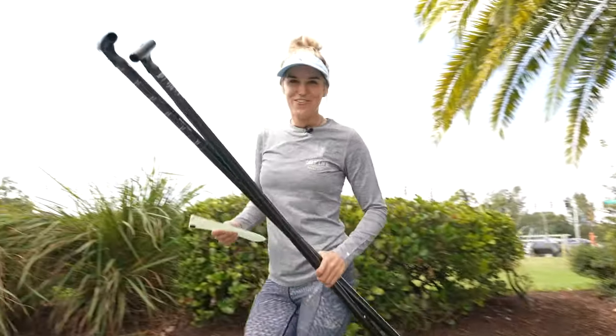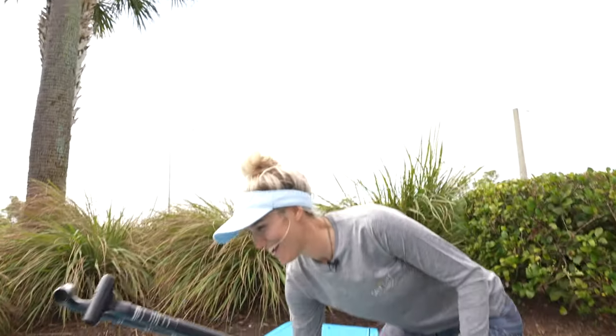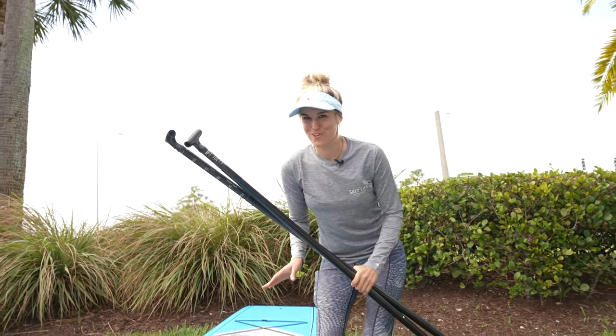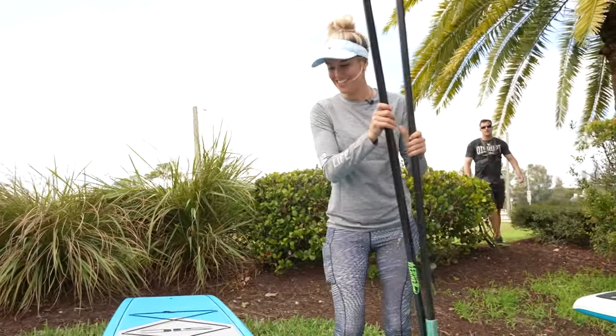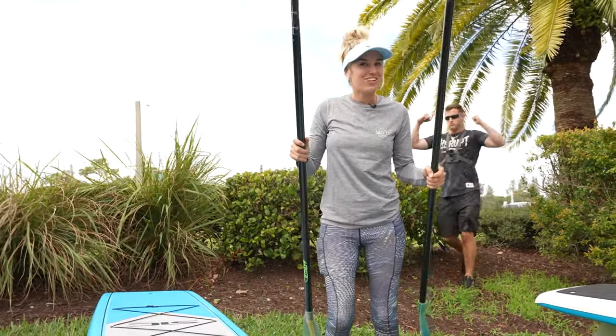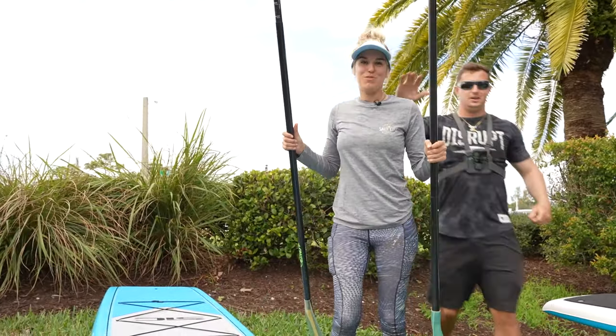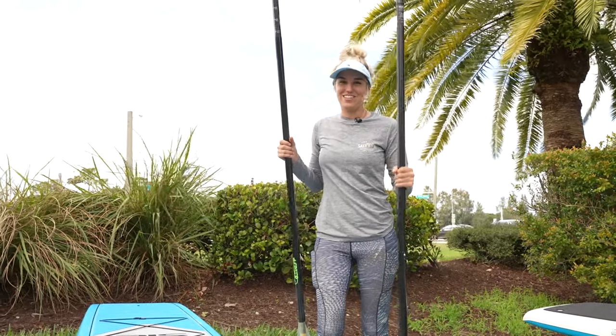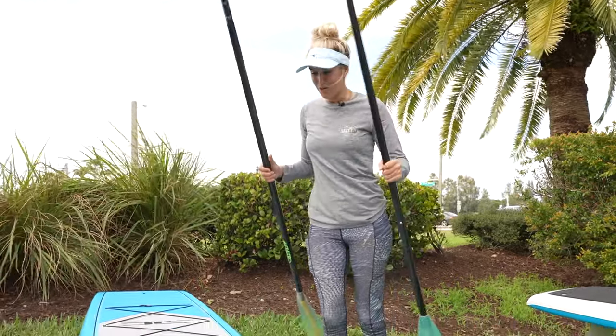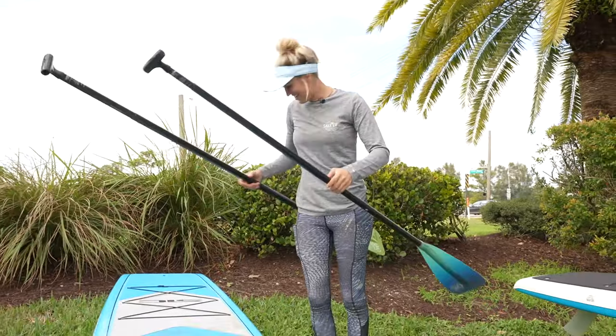So right now we're gonna go fishing for peacock bass. I've never caught one on the paddleboard, so another first today. Hopefully we're gonna try to check that off the bucket list. And there's also clown knife fish here, so that would be epic. It would be epic to catch a clown knife off the paddleboard too. So we're gonna try, we're gonna see what we can find.